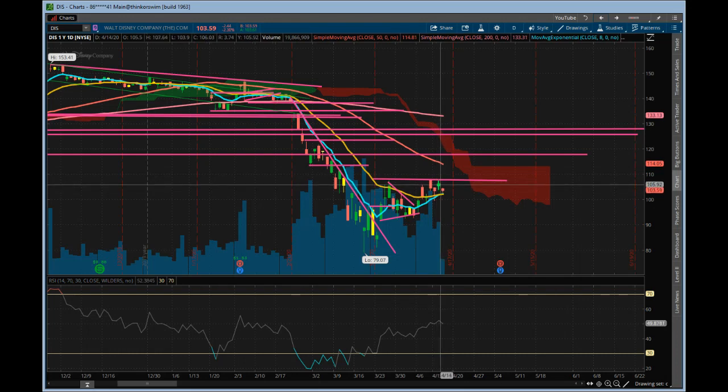That spinning top we looked at last night is just kind of coming back down. We got a little bit of a bow tie right here with the 8 and the 21 EMA. So let's see if it can cross back up. And again, I do want to see a close over that pivot on Disney.